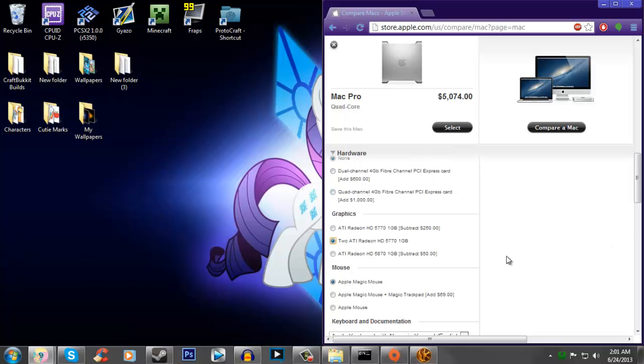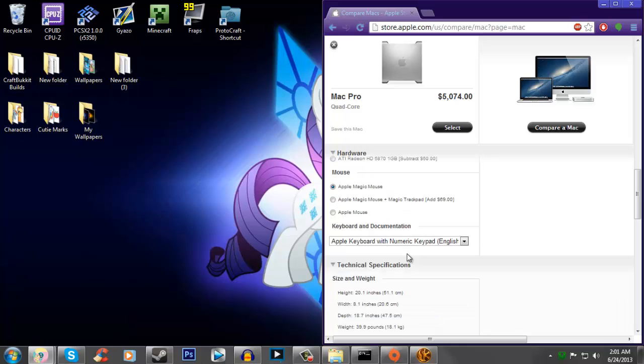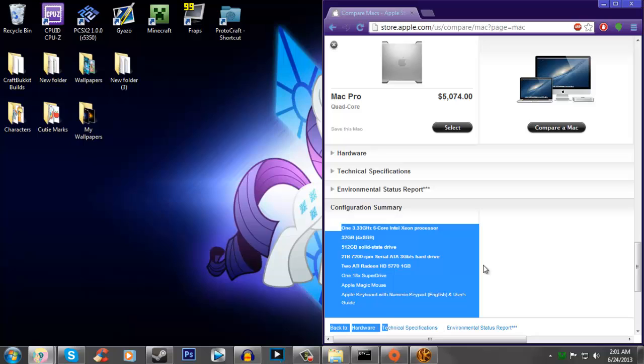Okay, so here's where this started to get kind of screwy. I only had options for a single ATI 5770. You've got to be kidding me. Okay, so I had an option of a 5770, two 5770s, or a single 5870. So I just went with the most computing power, and I went with the two Radeon 5770s. And you can't get rid of the mouse, so I didn't even include a mouse in the system. So here are the final specs of the system. Go ahead and look them over.